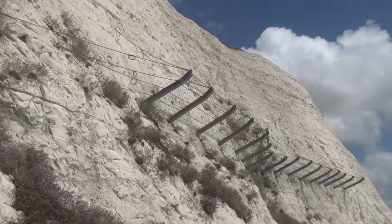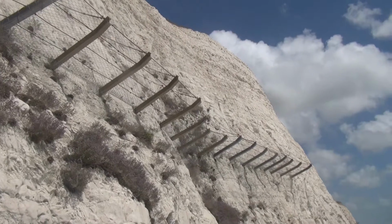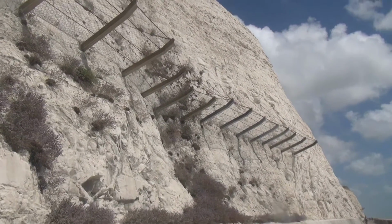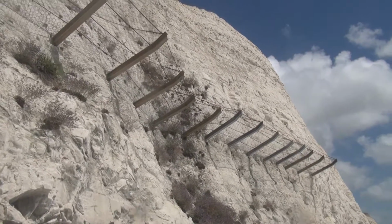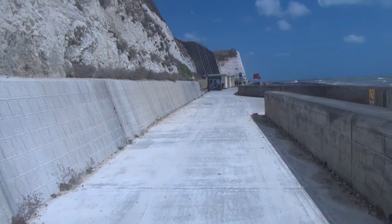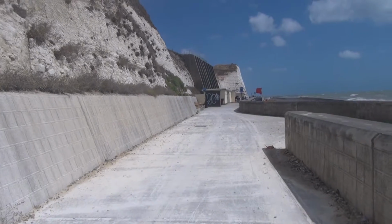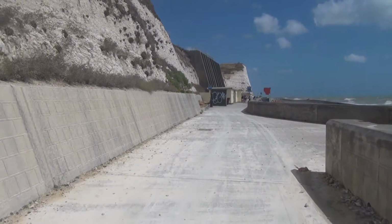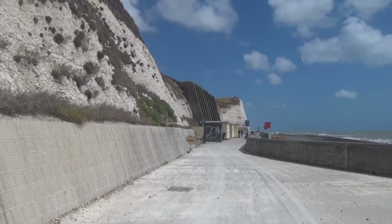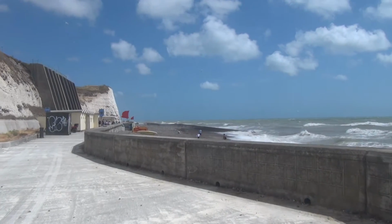Everything's played out in white, and look at this fence that's been put up to stop rocks falling. There's a few little rocks in there. So I've been walking about a mile along the east coastal path, and I've come across these buildings. So I'll try and get up onto the top of the cliffs now if I can, and get a different perspective. Should be able to, because there's Coast Guard here, so there must be access for them.